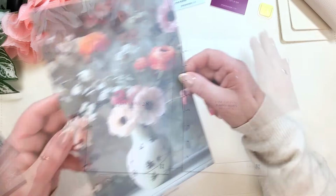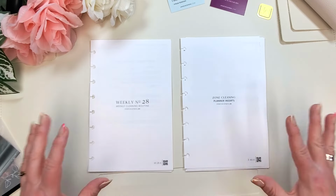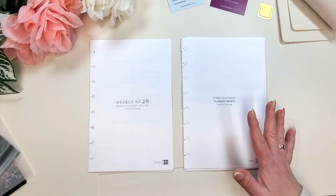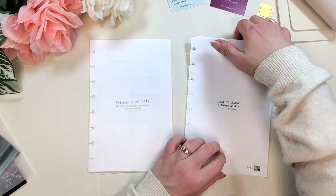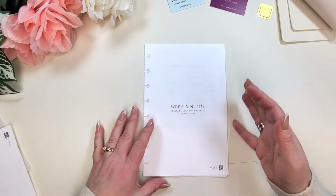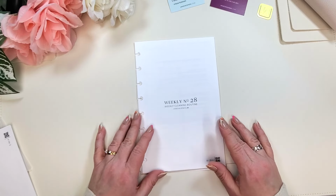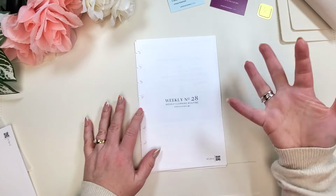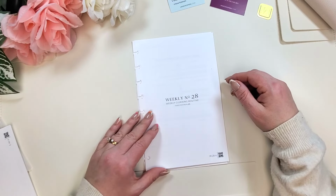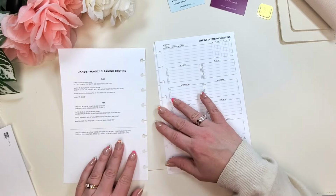So very cool. And this brings us to our inserts. We received two sets of inserts this month. I want to look first at these weekly number 28s. If they have a number, most likely these are coming to the shop. We often get previews of inserts that are coming. So weekly number 28, weekly cleaning routine. Let's see what these are all about.